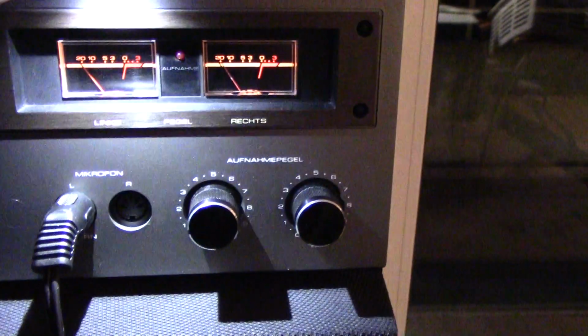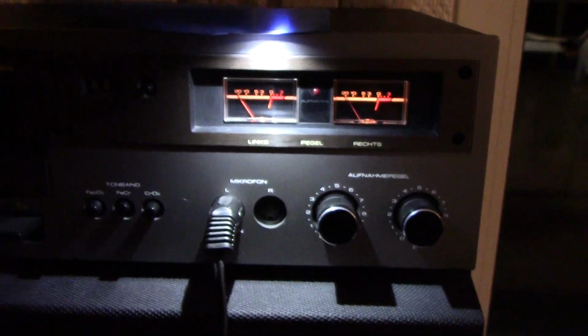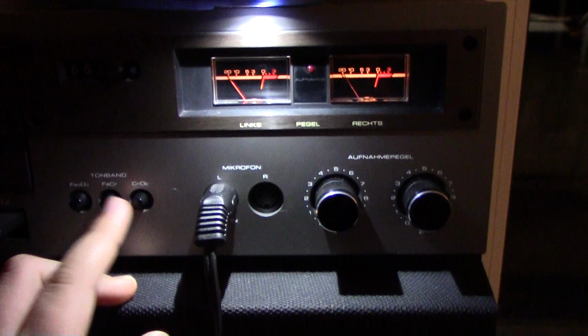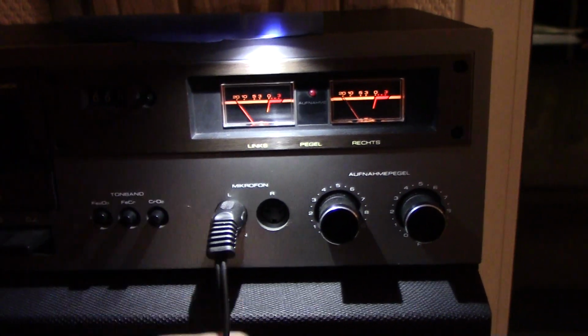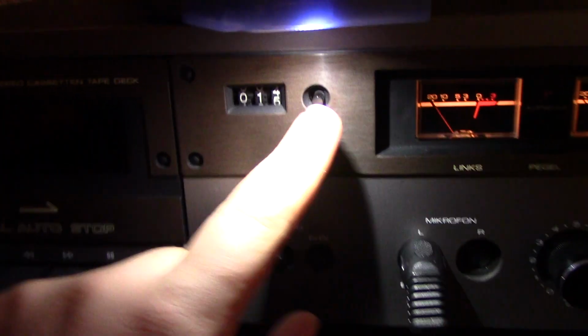Left, right analog VU meters, which are so cool. We have the record level right here. I won't give you a record demonstration of this thing, but I will give you playback, and it does sound pretty good. And there's the tape counter, which I'll just get some movement on to reset it for you. I will turn it around, but I have to put the camera on the chair here, because it's pretty heavy.